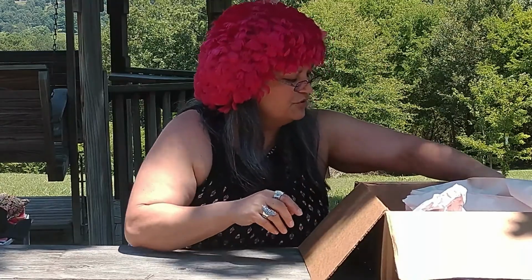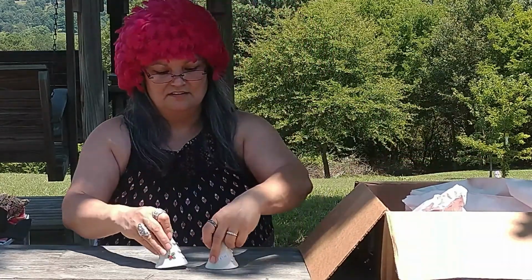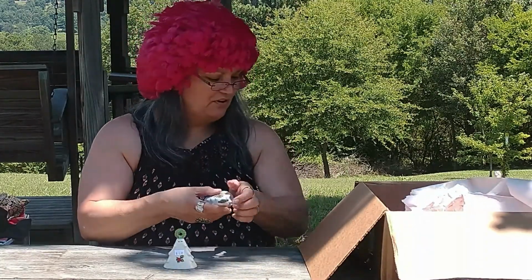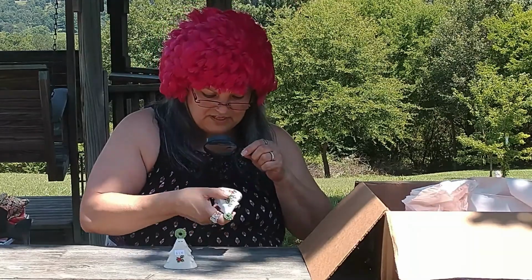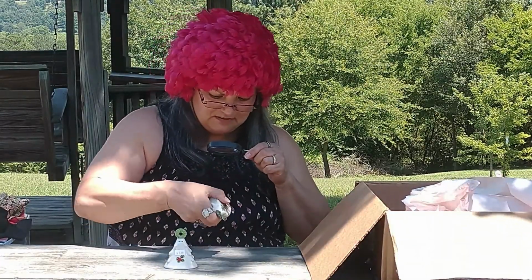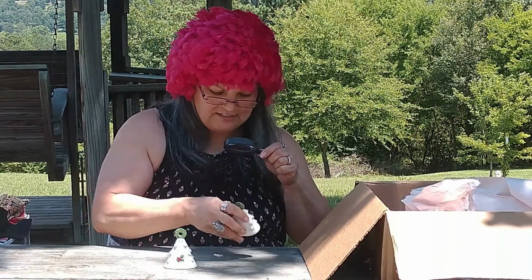Okay, here's two little Christmas bells. These are ceramic. These are actually Lefton, both of them. Let's read it. Lefton, trademark, exclusive, Japan. This one has the number 1199.